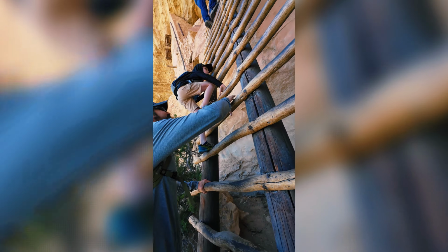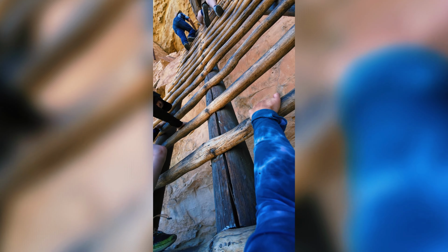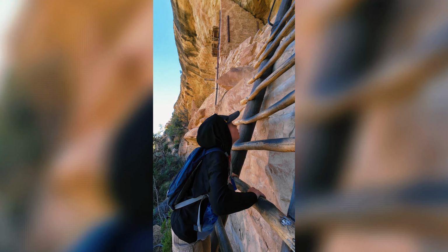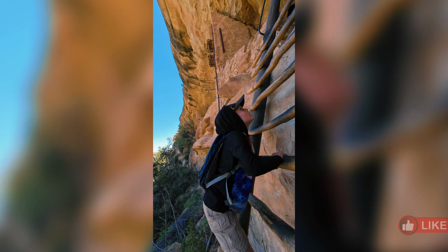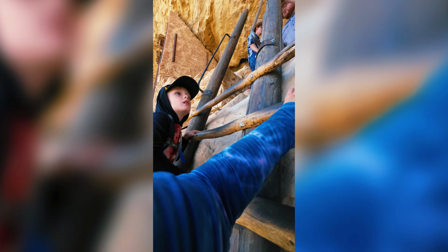This is the part where the tour starts to feel less like visiting a museum and more like an actual outdoor adventure. I was surprised that there are no limits to how many people are allowed on the ladder at a time. You have to really trust that the person at the top is not going to slip and take out the rest of us at the bottom.